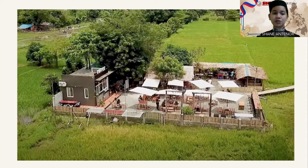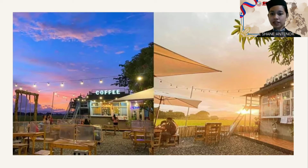The cafe is accessible through a 120-meter bamboo trail. The pathway has lamps as well as a gorgeous bamboo arch tunnel that is perfect for Instagram. In here, this is the main coffee shop. And on this side, these are the other stalls of food and beverages. We have here some Korean foods, Filipino foods, some pizzas, burgers, and many more. This one is the look on the inside. And this is the entrance of the Agkapita coffee shop if you want to go.